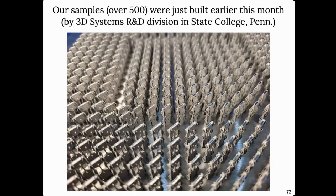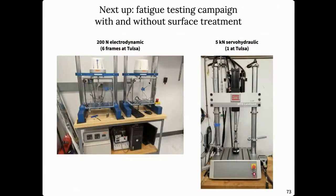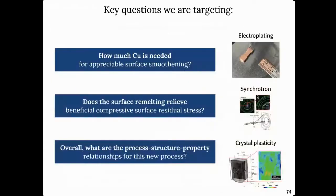They were just built earlier this month by a company out in State College, PA. So these samples, it's kind of hard to appreciate just how small they are. They're very, very small little samples, 0.5 millimeter diameter gauge section, and we have 500 of them that are little baby samples. So we put them into our fatigue testers, and we're doing fatigue testing on them both with and without the surface treatment. So we have these little electrodynamic frames and also a servohydraulic frame.